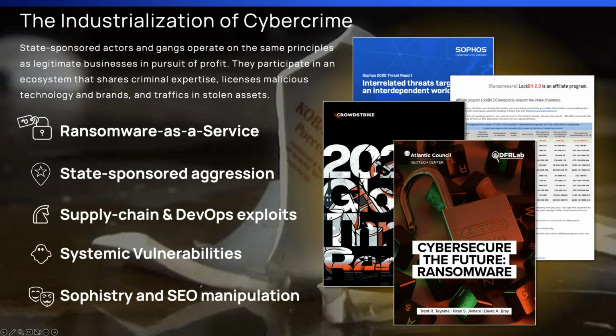So Russia says, hey, you're attacking Americans, that works for us politically, so be my guest, we're not going to interfere or arrest you. They know how to go after the supply chain and DevOps exploits. We've seen this with Microsoft and SolarWinds and Kaseya and a bunch more. They're back to leveraging systemic vulnerabilities when we find them, like Log4j, right?